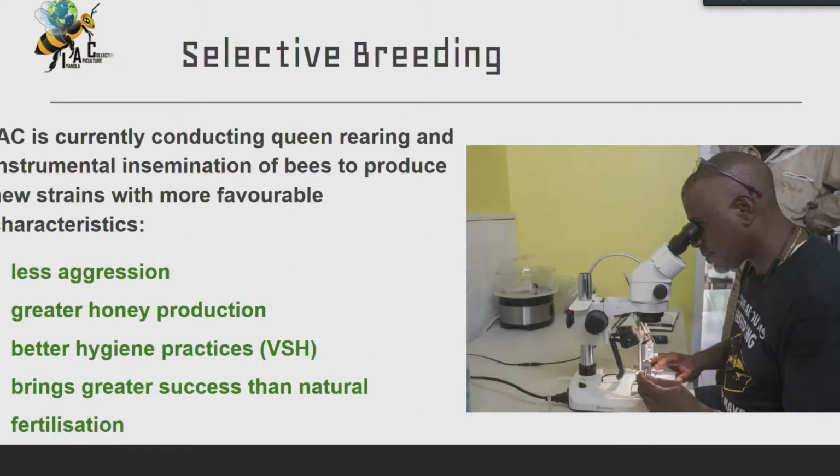Okay, so selective breeding, just for those of you that are not sure what selective breeding is all about, we try to look at bees or colonies of bees that have the traits that we want. So we want less aggressive or calmer bees. We want bees that have good honey production. We're also looking for bees which have good hygiene practices.